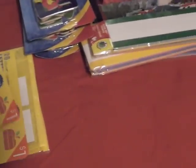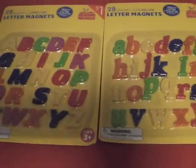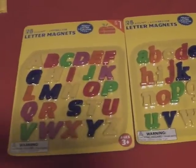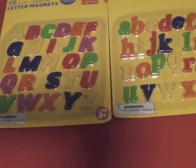And then I went to Target and found these for $1. The dollar letters. And I'm going to use those in correlation with some letters I found at Dollar Tree. And I'm going to use these for my son with his spelling. Instead of writing out his spelling words, we're going to put these in a bucket or something and have him search and find them.